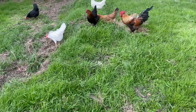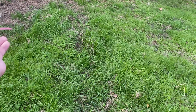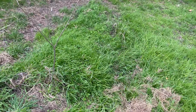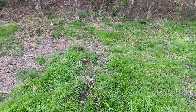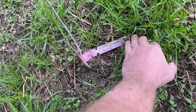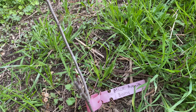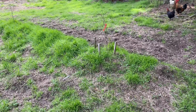What else we got here? Chickens. This is pomegranate. Down here at the end, what is this one? This one didn't do very well last year, so hopefully it'll take off. And go up to the next one.